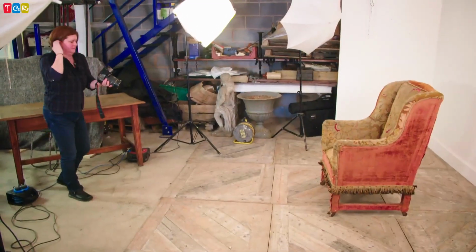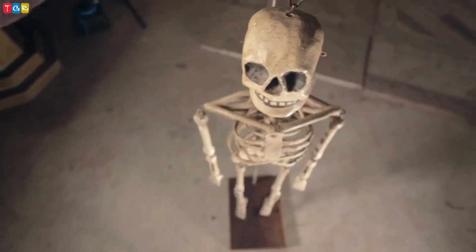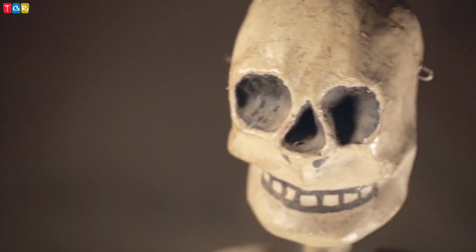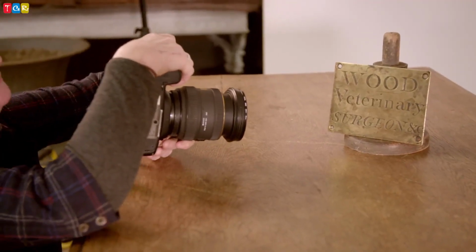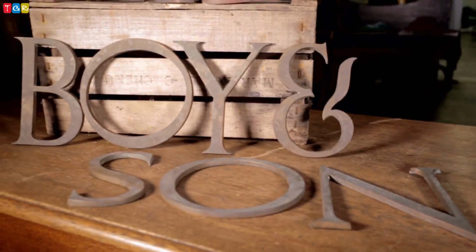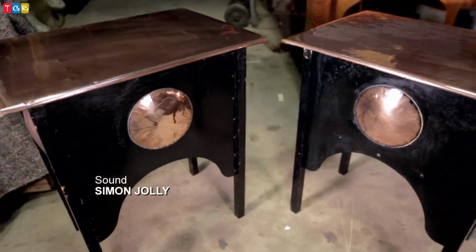The skeleton puppet hanging on a new frame custom made by Carl is just the thing to give a touch of style to a celebrity chef's new venture in Singapore. Drew's hunch about the rarity value of the blue Super Shell petrol globe from World of Country Life pays off. Worth 25% more than an ordinary white one, it zooms off the shelves. With enough bronze letters to spell boy and son, among other useful words, they sell as a single lot. And an antiques enthusiast in East London takes an instant fancy to the brass vet's plaque to set off her original 1960s Habitat chest.